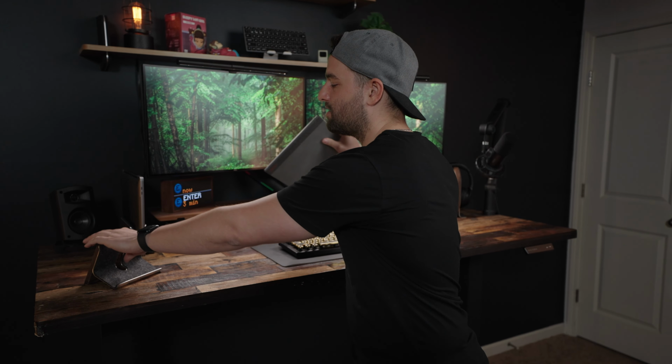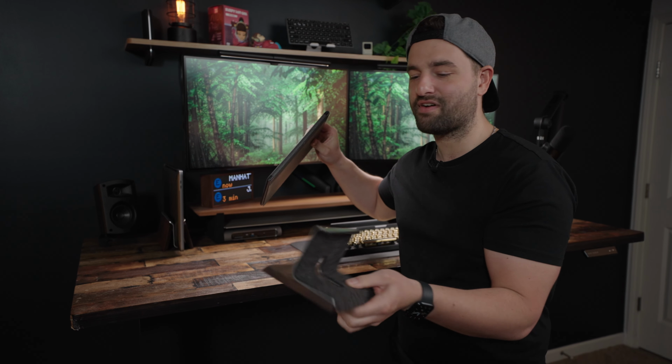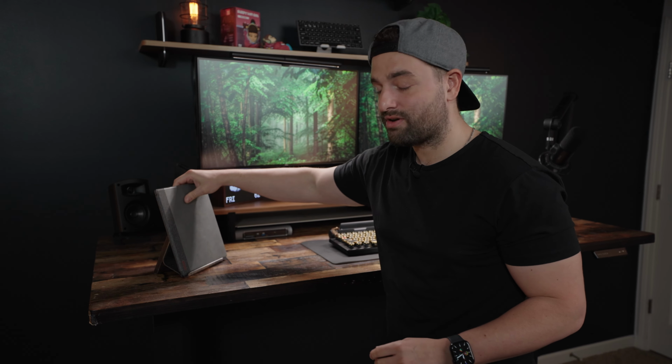Holding it is the Grove Made walnut wood tablet stand. This is actually specifically for iPads, I think, but it can actually hold any tablet. You can throw your iPad on it. I throw this on it. You can throw a Galaxy Tab on it. It's great. Also has the felt lining so that you're not scratching up your device.